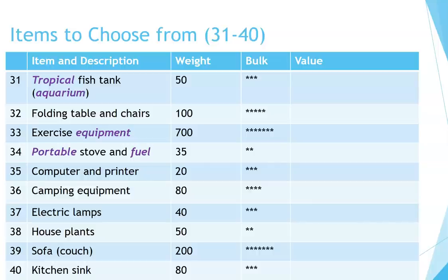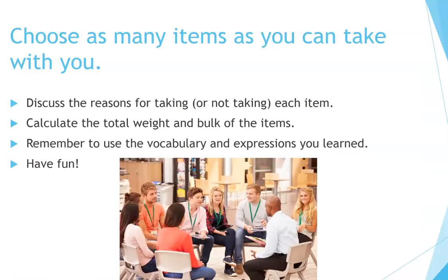Feel free to go back over the list to review the items you can choose from. Choose as many items as you can take with you. Discuss the reasons for taking or not taking each item. Calculate the total weight and bulk of the items. Remember to use the vocabulary and expressions you learned. Have fun. You have 30 minutes for the discussion. Go back over the preceding pages to talk about the items you're going to choose from.